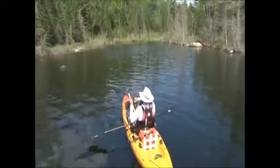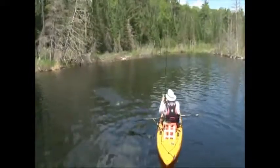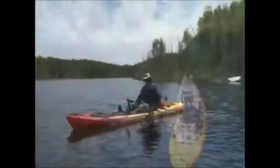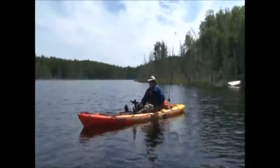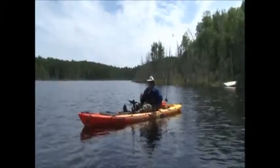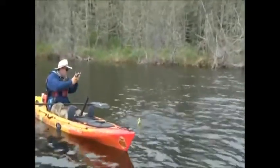Here's that little bass. This morning we've made a bit of a trek out to Crossroute Lake. It's a bit of a portage. If you want to fish this lake, you got to work for it, because it was a bit of a haul getting the kayak over here.